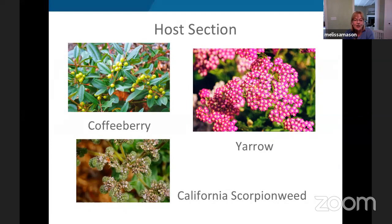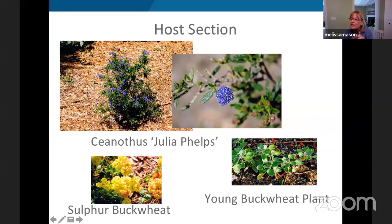And what else did we put there? Buckwheat. We have milkweed, pipevine, as I said. We have mallow. They're all listed on the plant list. And the other thing is, we found we lost very few plants, very few, and that's amazing.